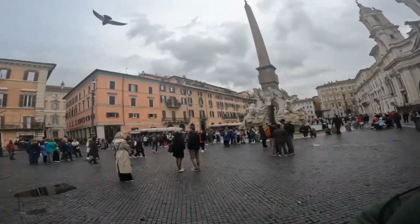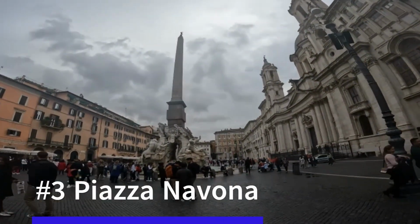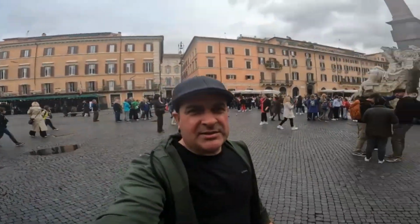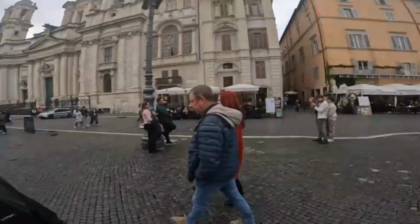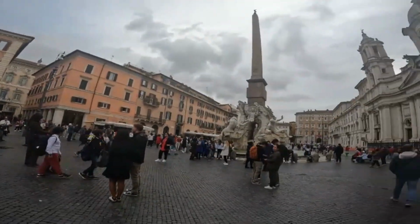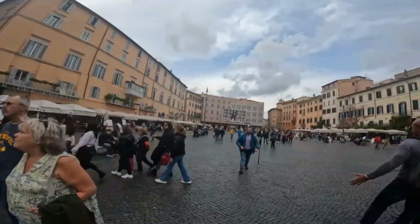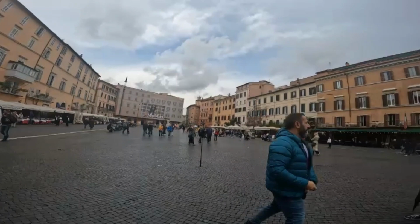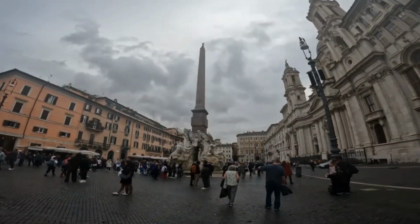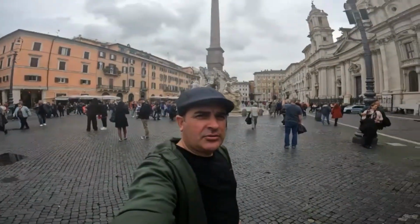Buongiorno to the Piazza Navona and all its spectacle and glory. Now, of course, I don't know too much about that wonderful Piazza Navona, but it's all about the piazza in general, this whole square here. And I tell you what, any major city in the world would be very, very happy to have such a wonderful pinnacle in their city. And I tell you what, it is glorious.